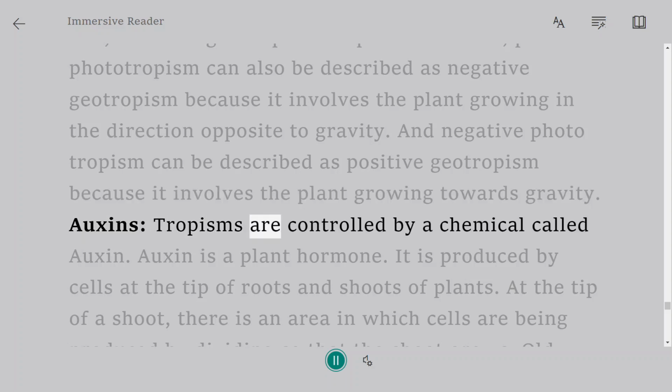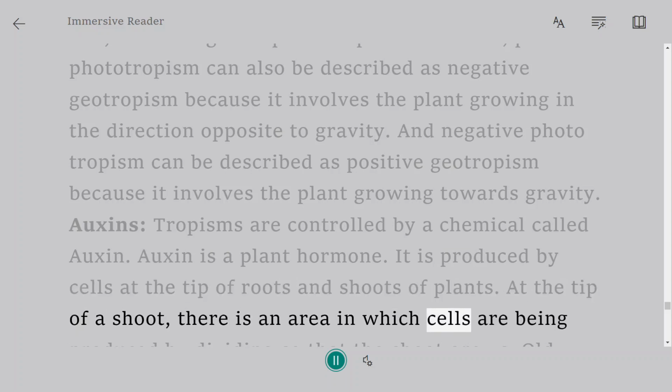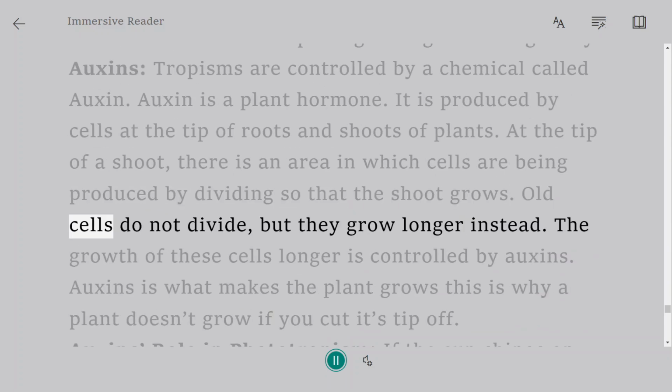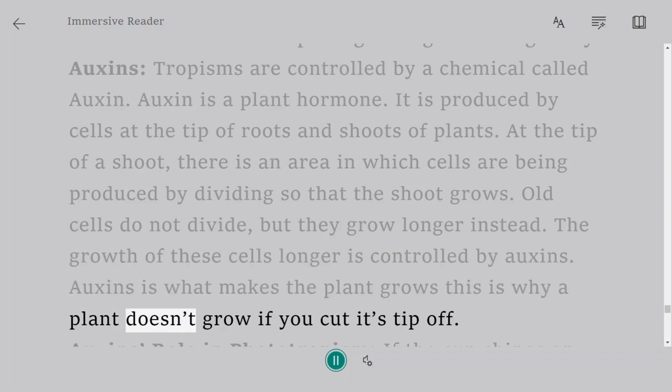Auxins. Tropisms are controlled by a chemical called auxin. Auxin is a plant hormone. It is produced by cells at the tip of roots and shoots of plants. At the tip of a shoot, there is an area in which cells are being produced by dividing so that the shoot grows. Old cells do not divide, but they grow longer instead. The growth of these cells longer is controlled by auxins. Auxins are what make the plant grow. This is why a plant doesn't grow if you cut its tip off.